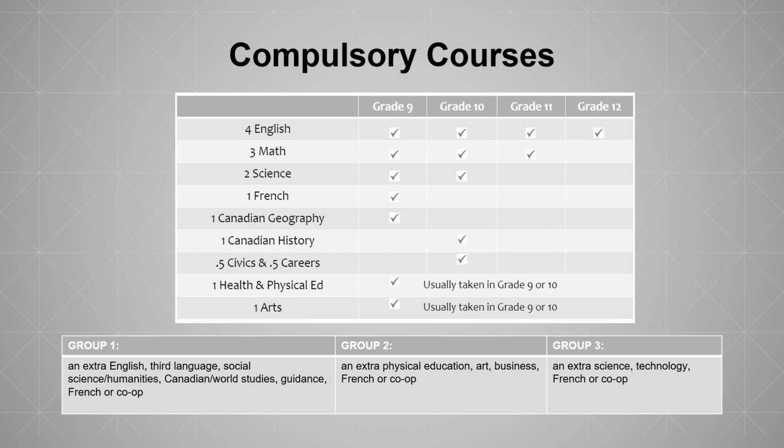As a reminder, these are the 18 compulsory credits required to earn your diploma. For many students, after this grade 11 year is done, grade 12 English might be your last remaining compulsory course, besides the mandatory religion course that you also have to take in grade 12, unless you've taken it sooner. You may have already taken courses that meet the Group 1, Group 2, or Group 3 compulsory requirements. If not, be sure to include these courses in your grade 12 plan.